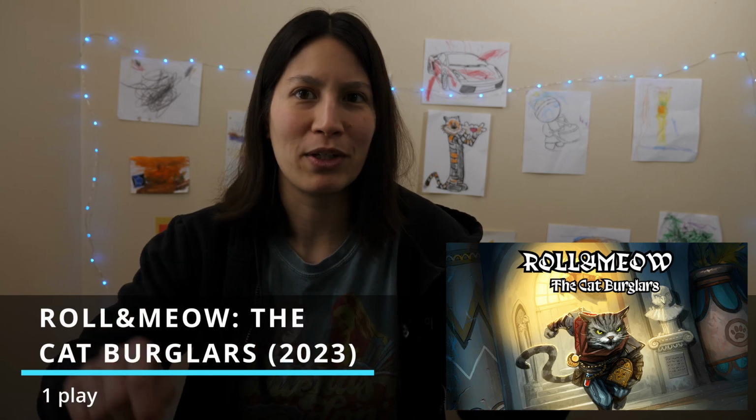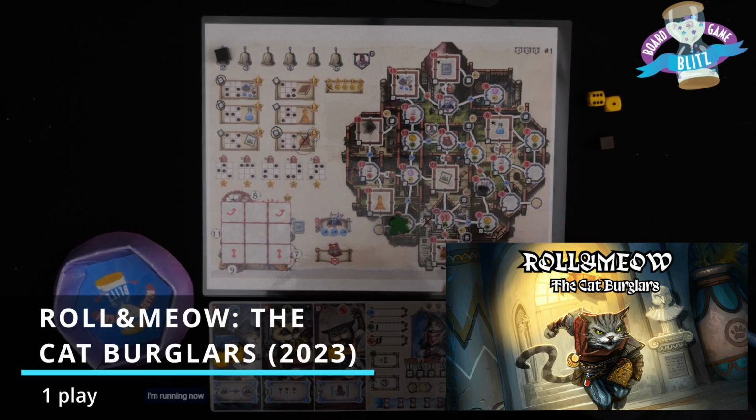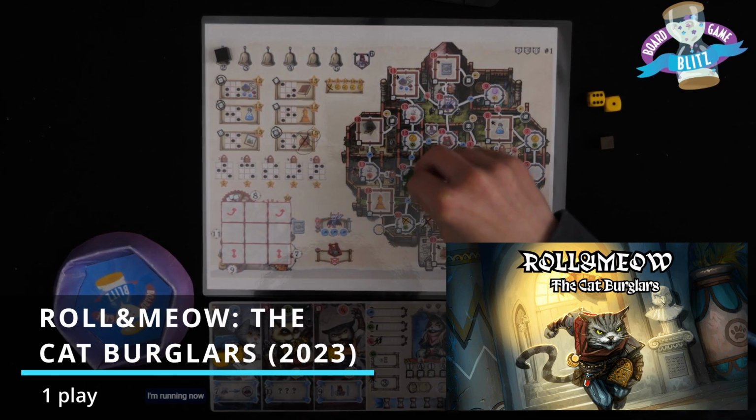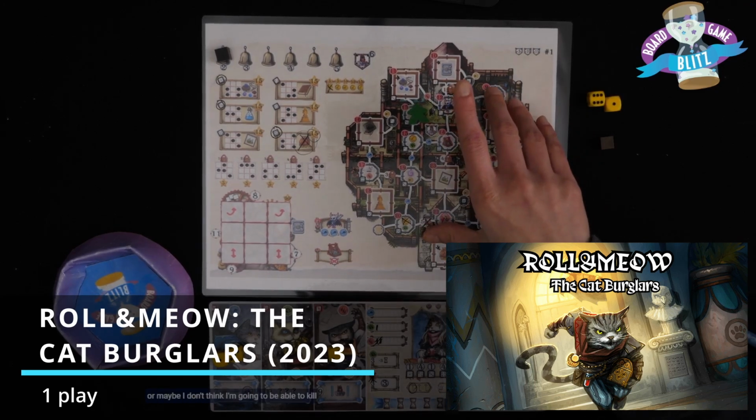There's a lot of things going on, but you're a cat burglar going into a mansion of a mage and you're trying to steal stuff. You have to steal different areas of loot. You move around, you're trying to avoid guards, open locks. You have to have your lockpick set to certain things, which is cubes put on a grid, which you can move around with your dice rolls.